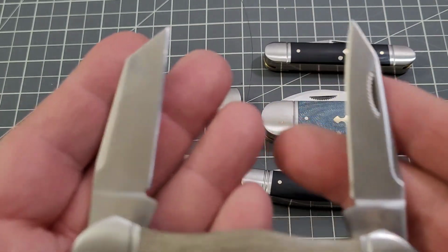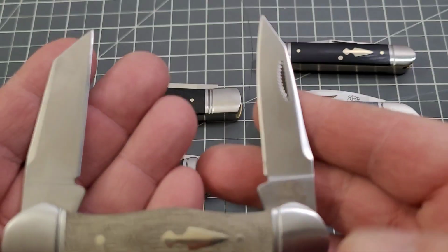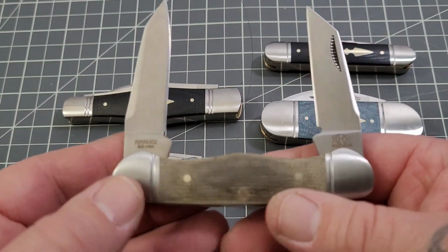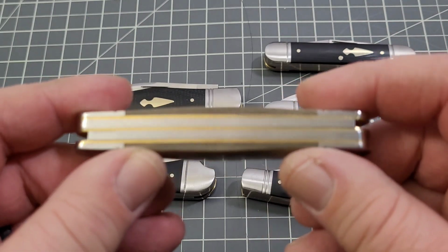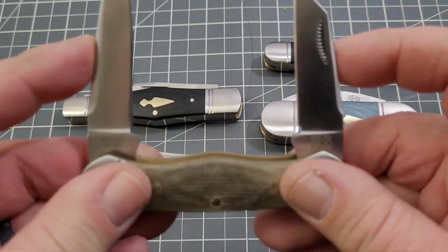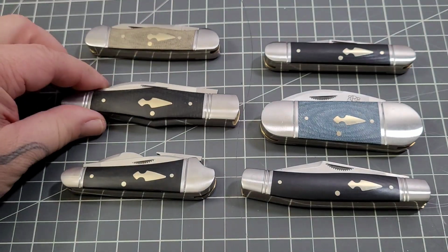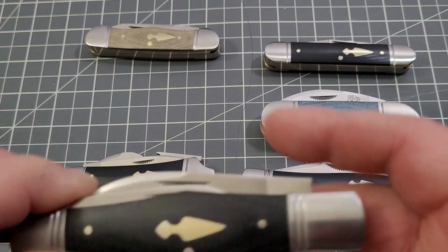Like I said, these knives are almost like brand new. They got some fingerprints on them from me opening, but other than that, there's not much wrong with them. Really decent quality from Rough Rider Reserve. Next one is a Swell Center. The Kayak I'm asking $40 on.